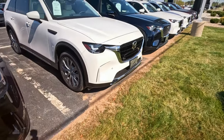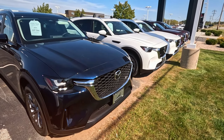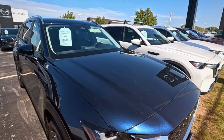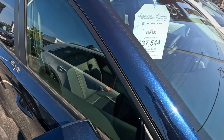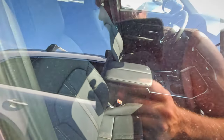Getting back over $50,000. Everybody's trying to get $50,000. So CX-90, 37 and 50. So there is some big differences in the trim. 3.3 turbo select all-wheel drive. Just small sunroof, but leather interior.